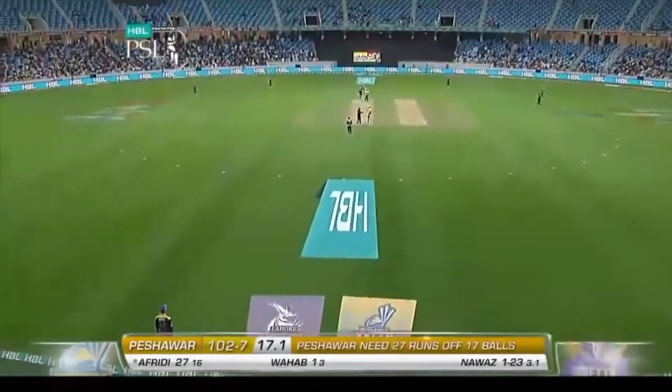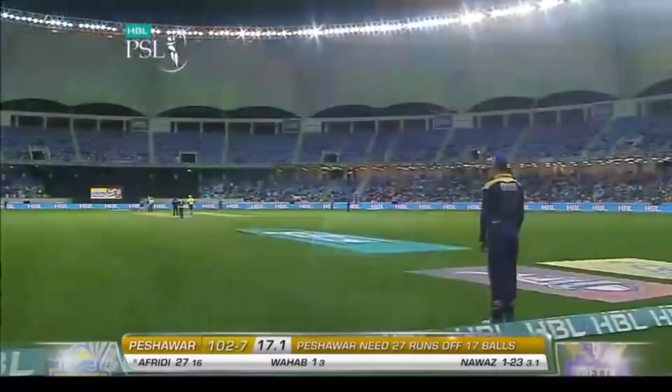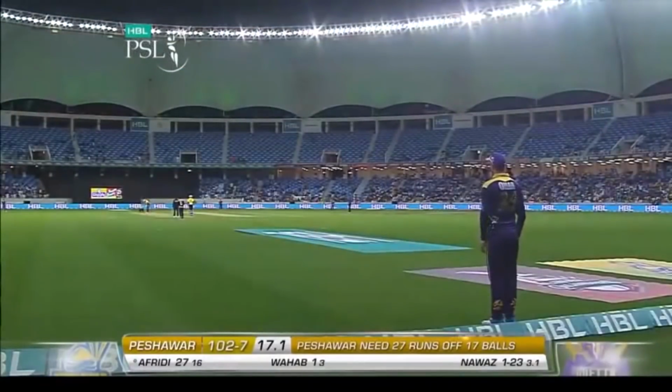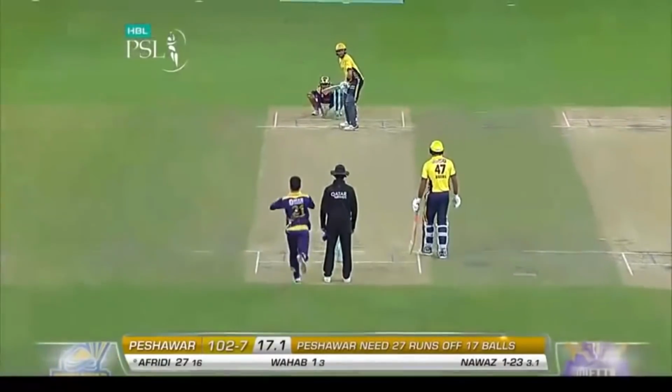Well, he's standing in front of the side screen. That is what Afridi is telling the umpire. He can't see the bowler properly or the ball properly because of the fielder there. KP stationary, not moving.